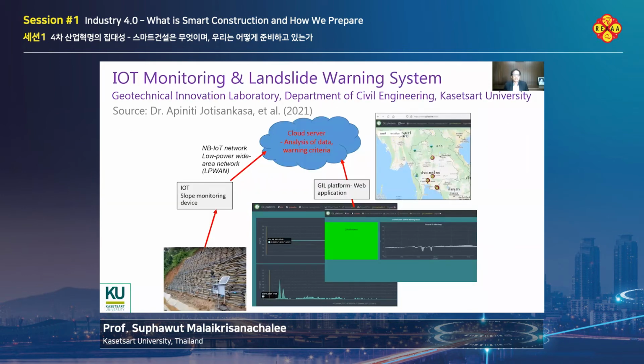IoT is one of the latest technologies that has been used a lot more in Thailand these days. Like in this example, we use IoT to develop a real-time monitoring and warning system for landslides. So we actually installed the IoT device at the construction site. Data is sent automatically through the NB-IoT network to the cloud server. And at the server, we have an analytical module that will perform the data analysis and issue the warning message automatically to the people involved.